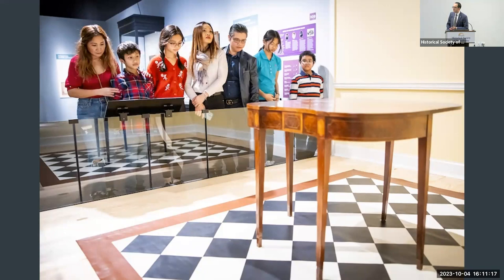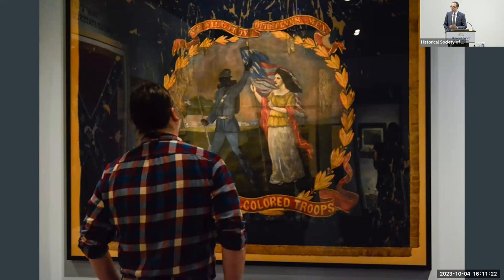This exhibit goes into the Civil War period after James Forten's death, but his children and grandchildren are putting their weight behind the cause of the United States, in both military capacities and also in recruitment and supporting freedom seekers, and also recently freed people who had just transitioned from slavery to freedom.